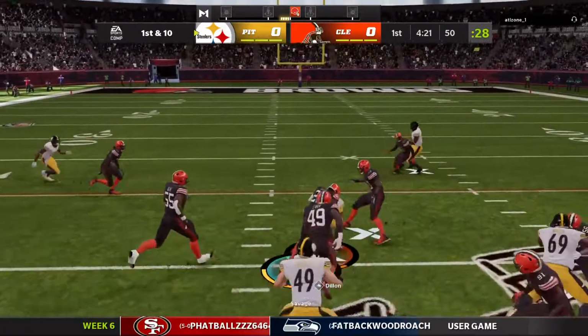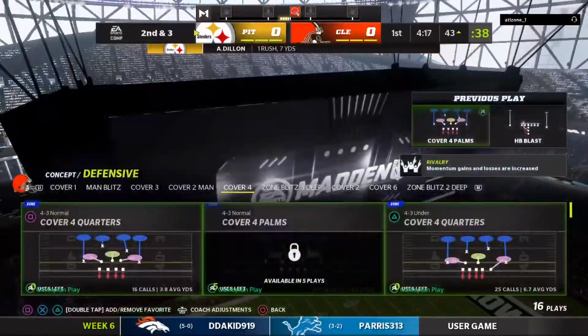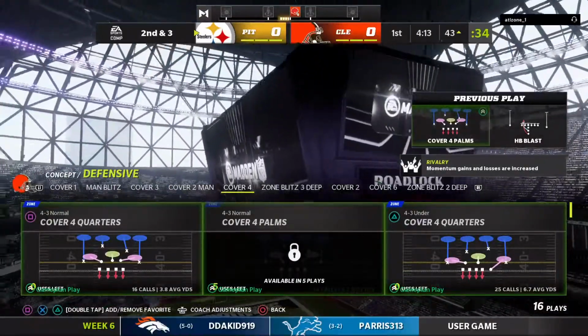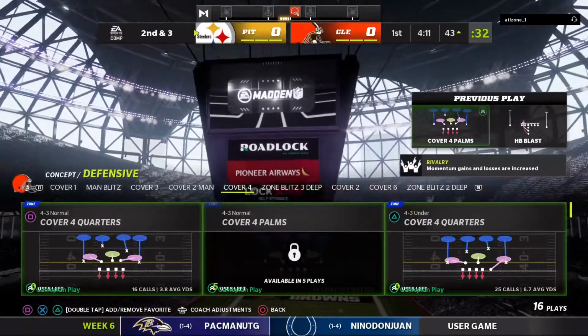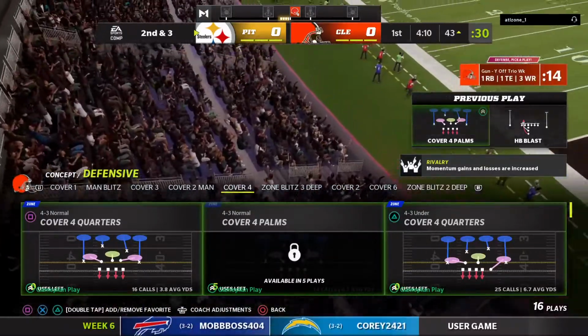They'll run with a big back, A.J. Dillon. It's a 7-yard carry to set them up with a 2nd and 3. So, Charles, you look at this offense. What a start to the season. 5 wins without a loss. When do you think that you start believing that maybe you're in the midst of something special?